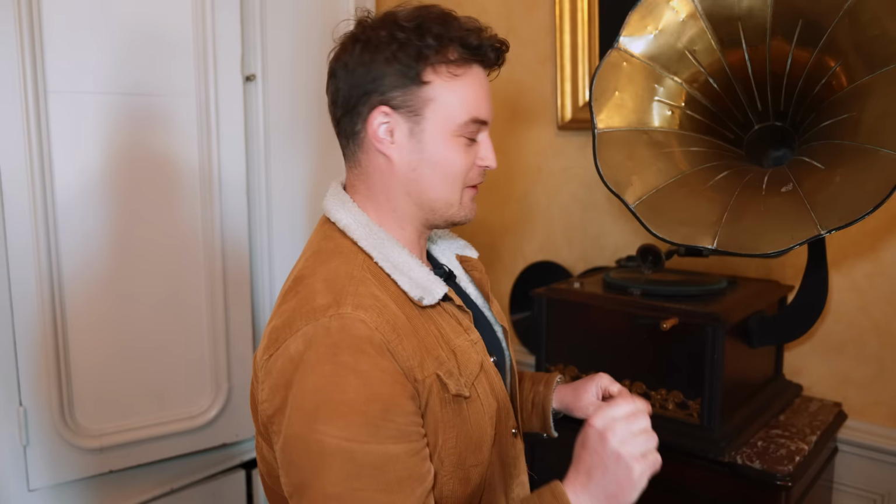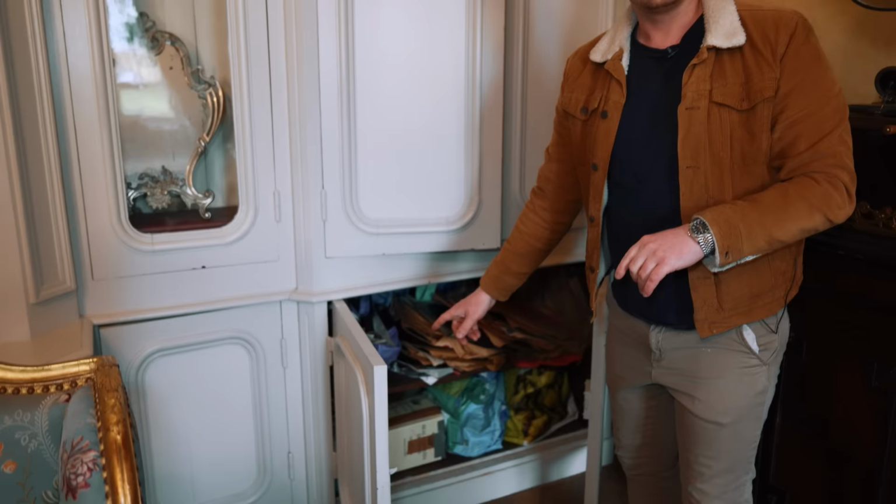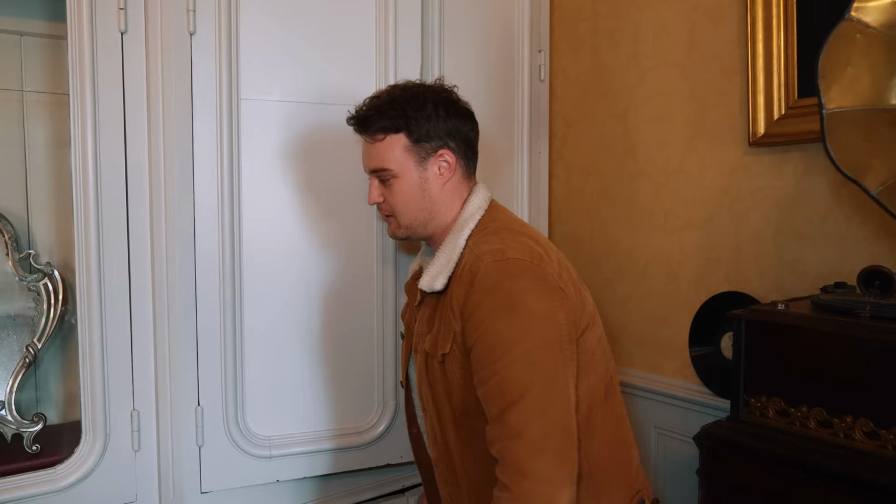Yeah, enough of that. So that is a gramophone. We do have a huge, absolutely huge collection of records for it. And I'm not sure, I think they're 78s. They're made of shellac, I know that. And there's quite a collection there. So it'd be fun one day to go through them and look for some of the classics.